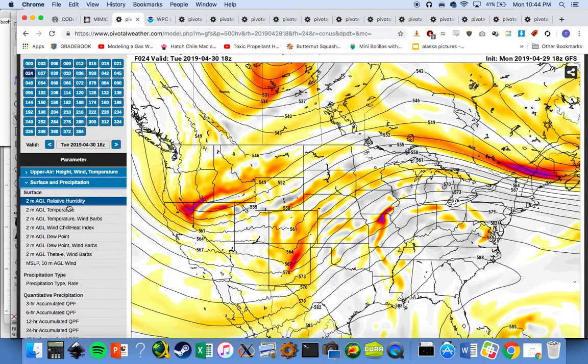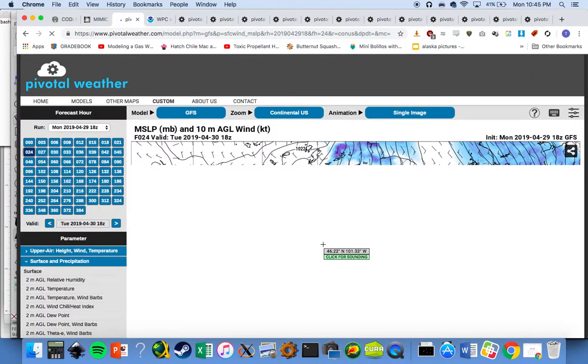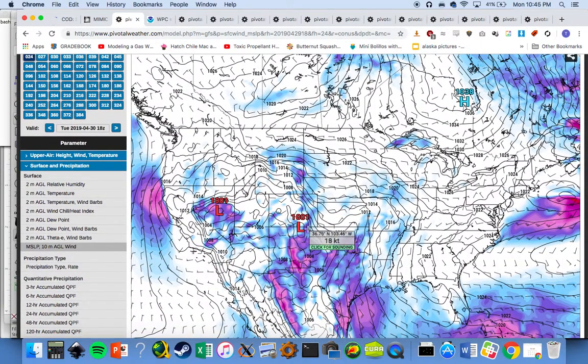And down at the surface, well, if I do that same thing and I look at the pressure only, well, the low isn't that obvious. You kind of have a closed-off thing here.